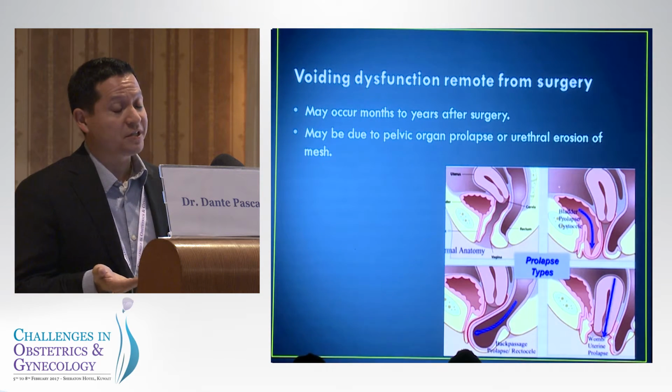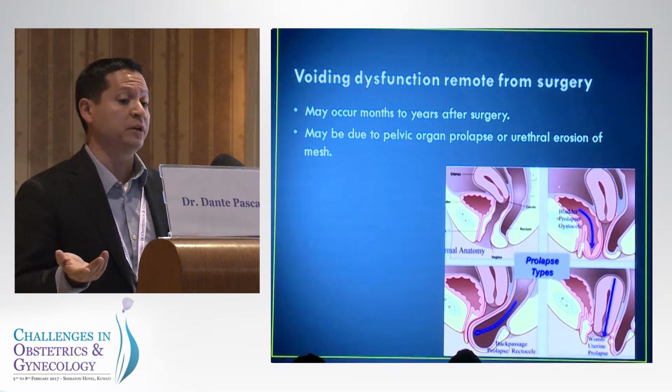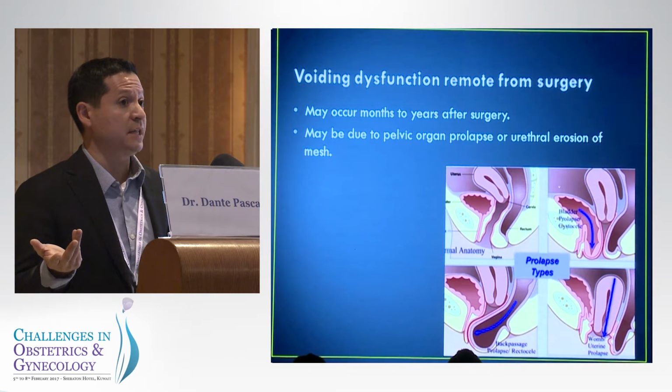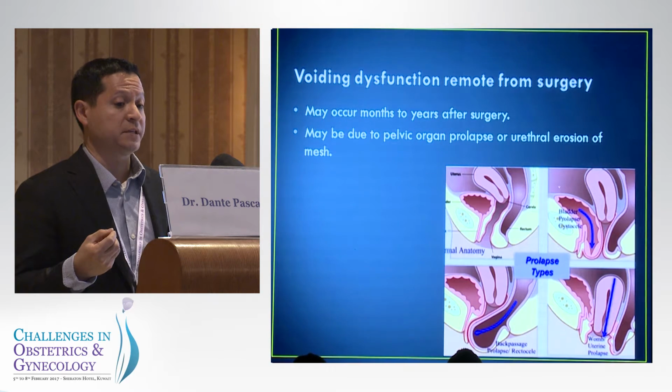Now, voiding dysfunction. I've been in practice long enough now that I'm seeing some of my patients coming back with voiding dysfunction remote from surgery, or patients referred from the community that have had a successful mid-urethral sling that present 3-4 years later with voiding dysfunction.